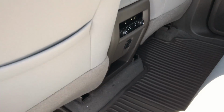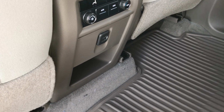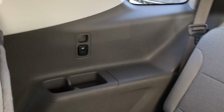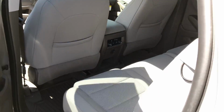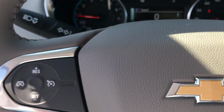Now, the back seat here, you do have a couple of USB ports because everybody needs to stay connected and charged nowadays, so we've got that option there. The back seat, you can see that there is a USB outlet there and there, so everybody can stay connected. Climate control in the back here, if the kids like to push buttons like lots of kids do, you can actually lock that on the front, so you don't have to worry about them cracking the heat or the AC or whatever.